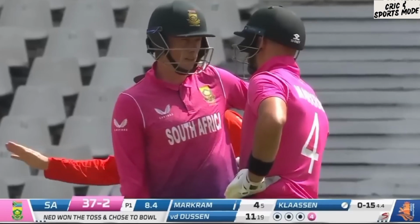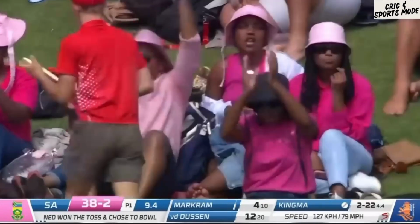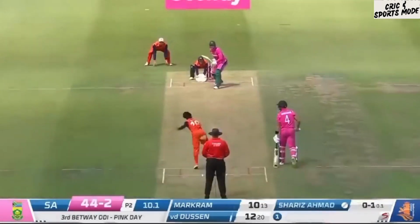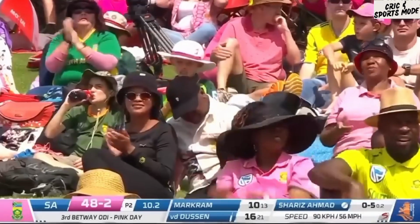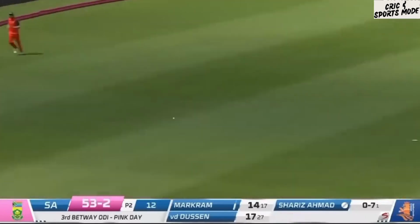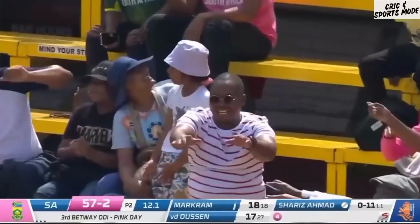Sydney Harbour Bridge. Fielding wasn't great, but I think South Africa will be happy to take those 4 runs. Now you take that any day of the week with the pressure that's been created, and Aiden Markram grabs it with both hands. Beautiful shot. Wonderful shot through that offside. That's a beautiful shot. Even with the protection out on the offside, he's got no chance of stopping that.